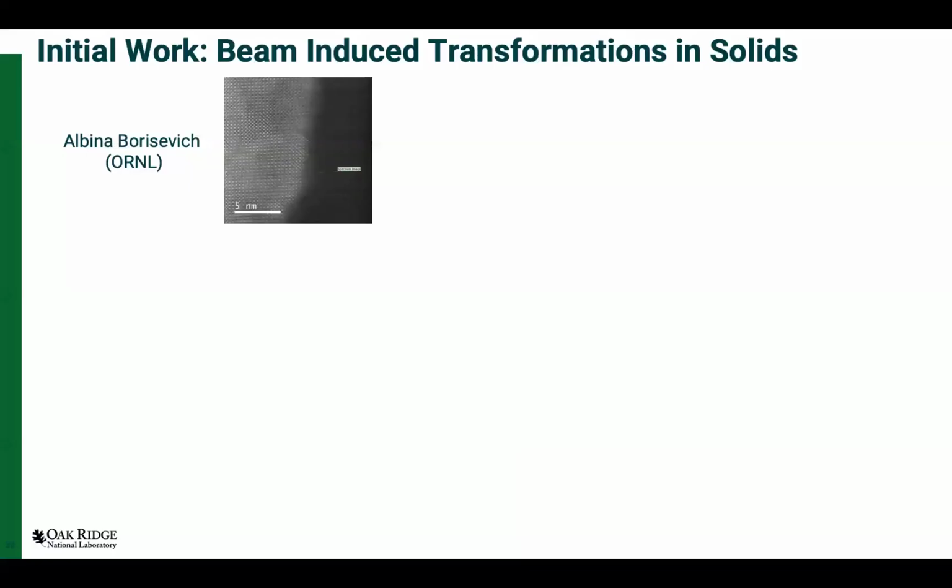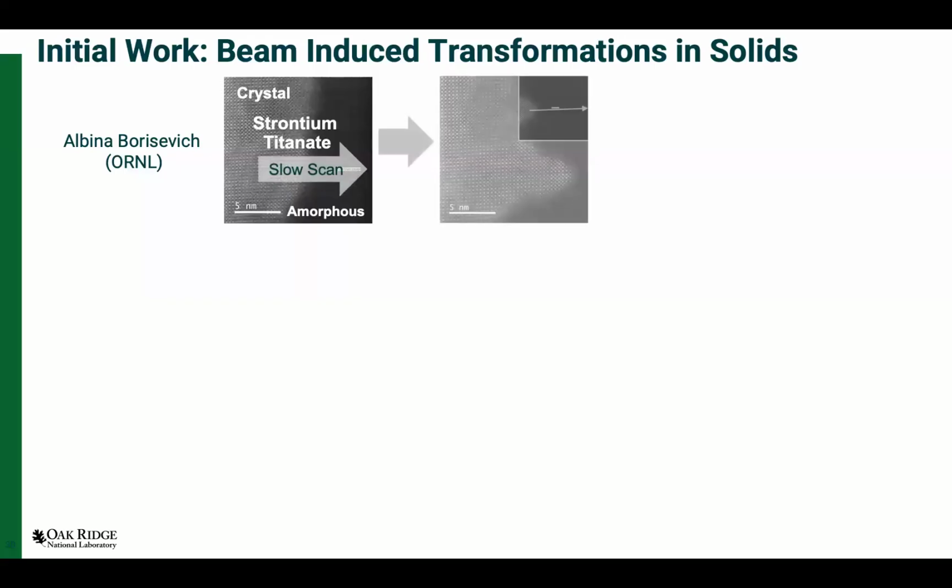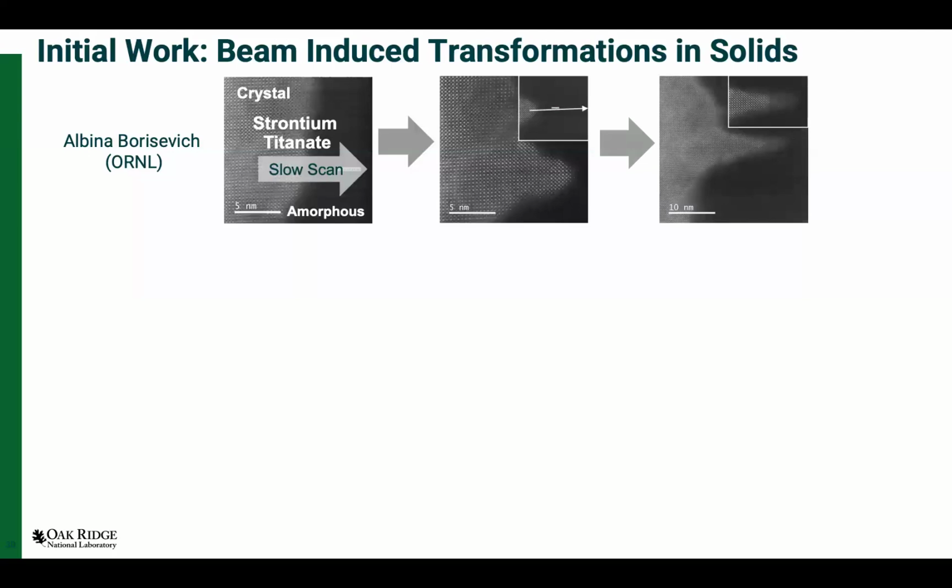And we got on to this thread, might be 10 years ago, maybe a little more now. So Albina Borisovich, she works at Oak Ridge. She was looking at this interface between crystalline strontium titanate and amorphous strontium titanate. And she was scanning across there, doing some measurement. And then she went back and looked at it. And she said, oh, wait, it grew a little bit. That's weird. And it could work even further. So in this case, the beam was crystallizing the surface epitaxially. And so she could extend out the atomic lattice further.